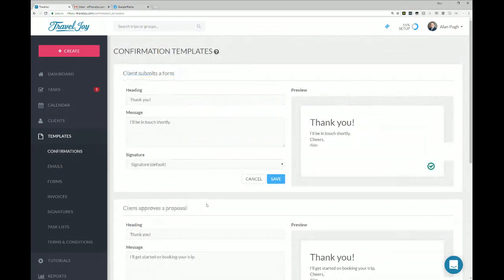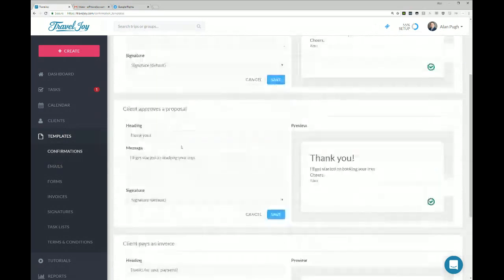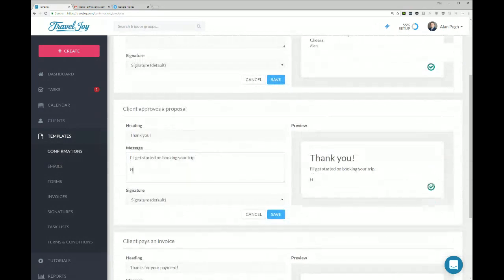If once a client has approved a proposal, you'd like to have them book something with you, say via Calendly, you can come right in here. You can add that, and what's going to happen is when a client finishes approving a proposal, the next screen they see is going to say this over here, and they're going to be able to click that link to book a follow-up phone call with you. So these are, again, all completely customizable.